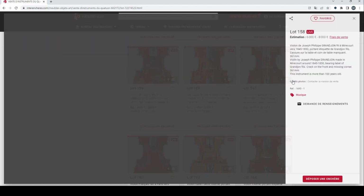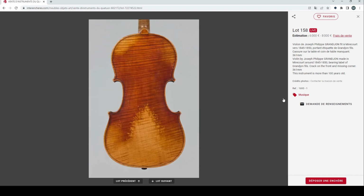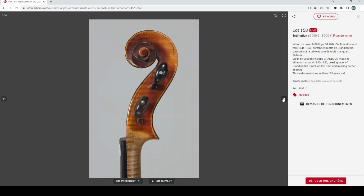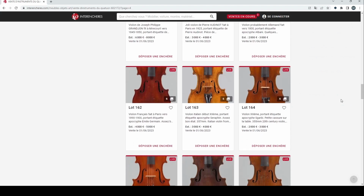We should probably look at Garageon. Violin by Joseph Philippe Garageon, Mirecourt, 1845 to 50 there. 361 length of back, cracks on the front and missing corner. 6 to 8 there. Nice back there. Looks like the typical Garageon kind of stuff.